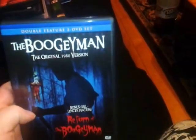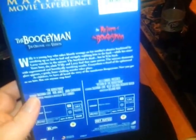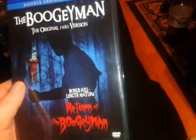Next, I found the original Boogeyman and the Return of Boogeyman. This is from 1980. This is my 80s slasher grouping, so I definitely got to check this one out. I've been hearing good things about this film, so I picked that one up.